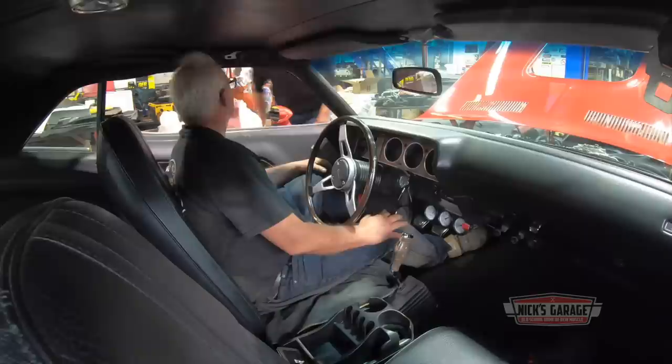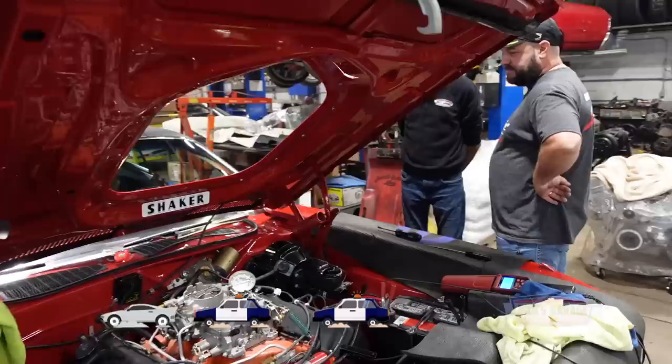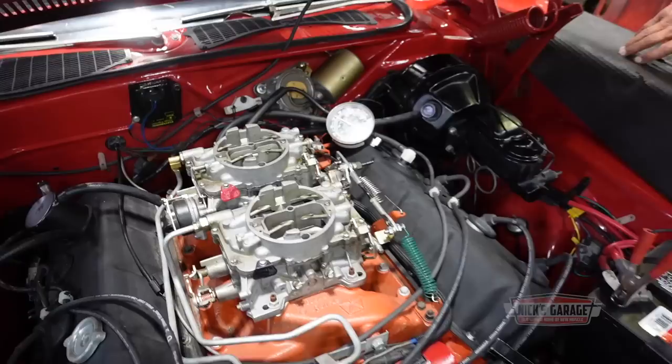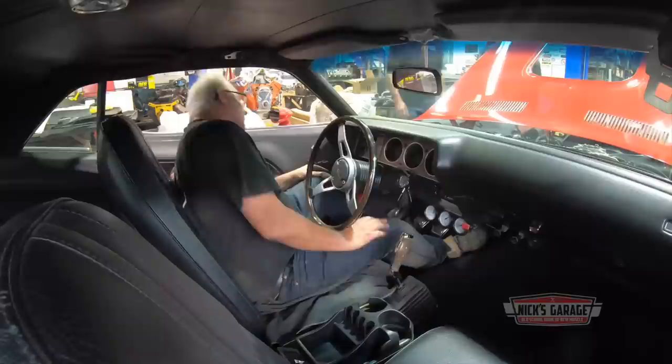This car has never ran this good, even after the dyno. Nick, you're amazing. That's unbelievable. Yes. Yeah.